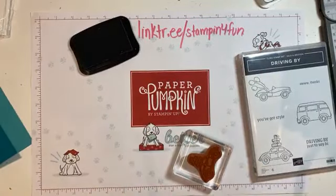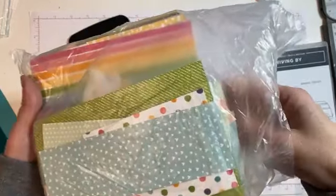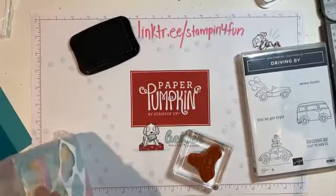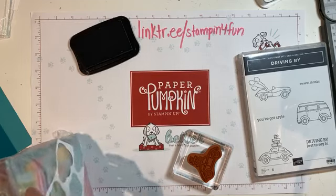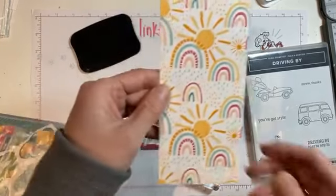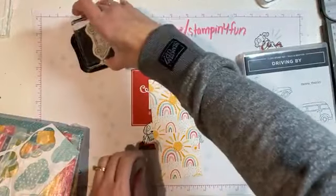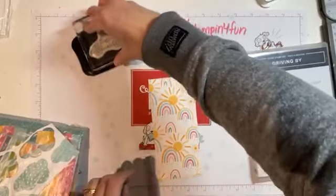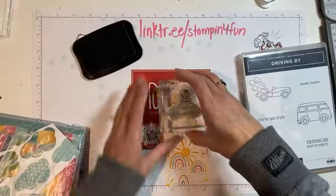Okay, but I'm not going to put this stamp away yet. I'm going to stamp it on some designer series paper. And so this designer series paper is another Saleabration gift. Mine is a big mess right now. I don't know if you can see it. I've been using it, cutting it, so I had to put it in this little bag so that it wasn't totally going all over the place. And I'm going to grab, let me try this design. Okay, it's kind of bright and colorful, and I'm going to actually stamp it onto this paper.